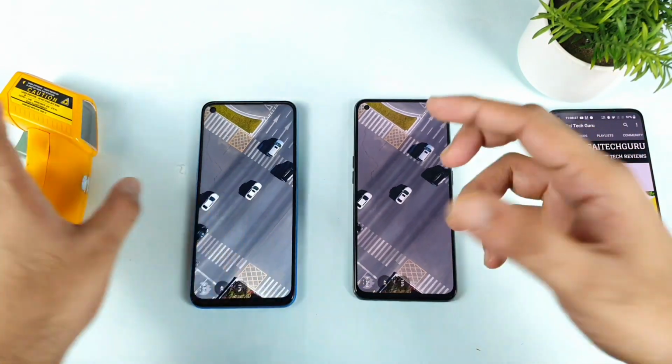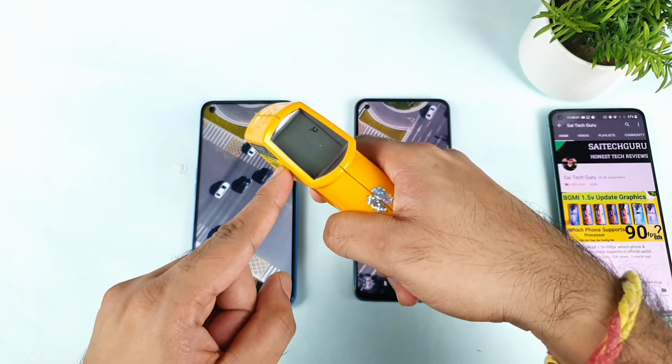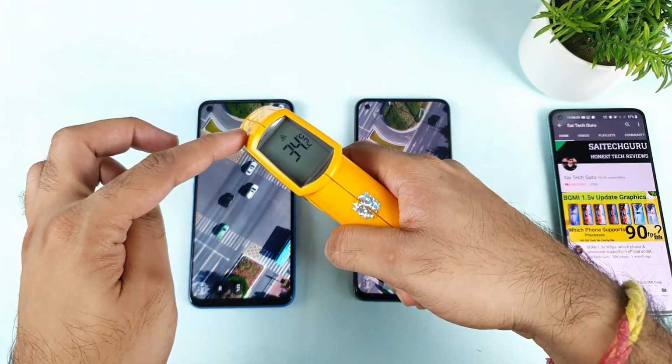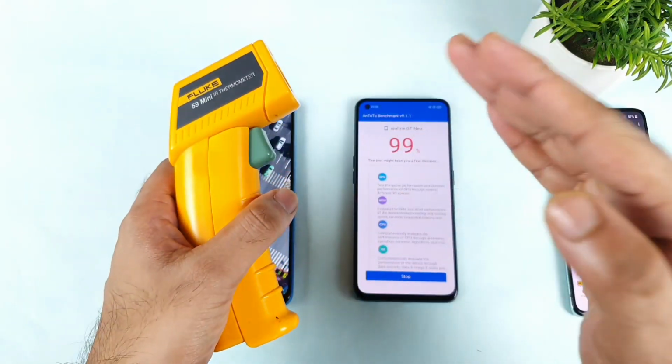Right now we are getting close to the final results of the AnTuTu benchmark test, and the temperature is 34 and 35 degrees, so slightly 1 degree more in the Realme X1 Max. Nothing much of a huge difference between the Dimensity 800U and the Dimensity 1200. In terms of temperature, it's not huge, only 1 degree more in the Realme X1 Max device.